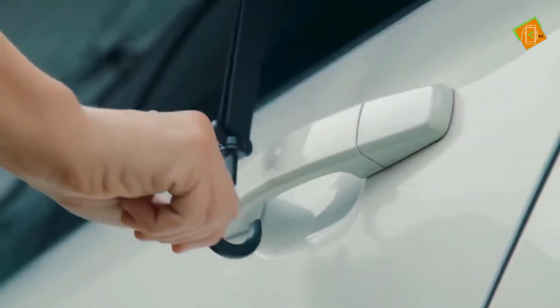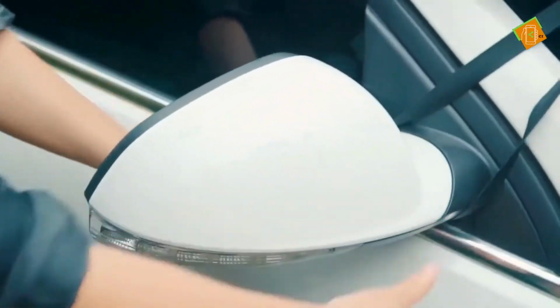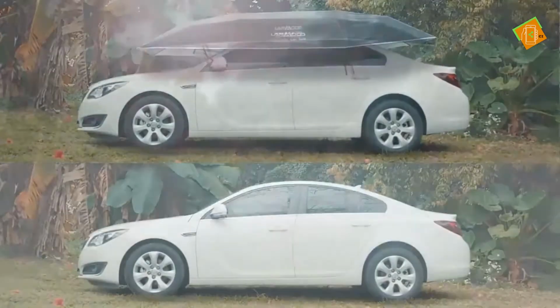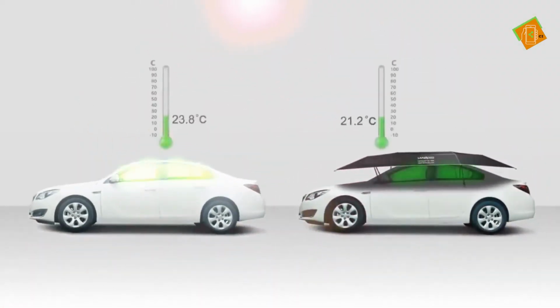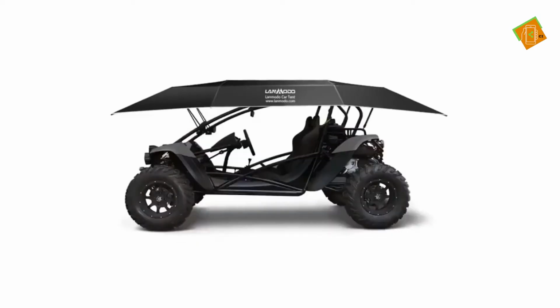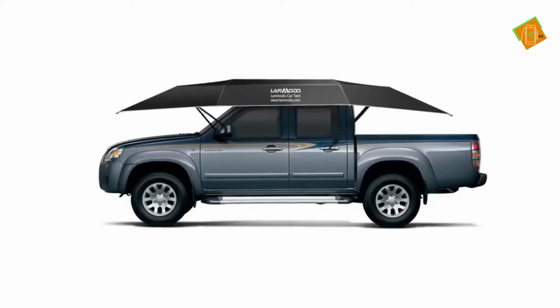Supported by ropes from both sides of the car, Landmoto creates a solid protective shield. The anti-theft unbreakable cables keep it safe. Landmoto temperature control feature will also keep your car cool in hot weather. It's capable of dependably sustaining a temperature inside the car of up to 35 degrees lower than under the hot sun. Landmoto fits on any car, SUV, sedan, mini, Jeep, and even four-wheel beach vehicle.